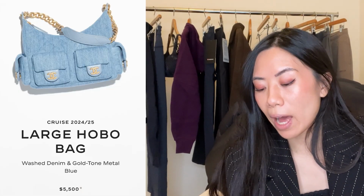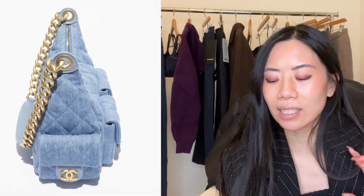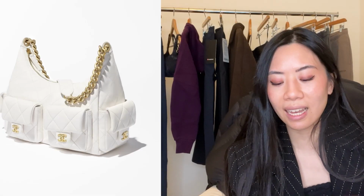This one I'm actually kind of curious about, this large hobo bag. I love the washed denim and I love the multiple pockets, how they have 4 pockets on all the sides. If you've been following, I bought the Duma backpack last year and I absolutely love it. And this just reminds me of it. These little butt pockets on the bag really kind of speak to me, and obviously it speaks to some people too because they're launching in different designs.